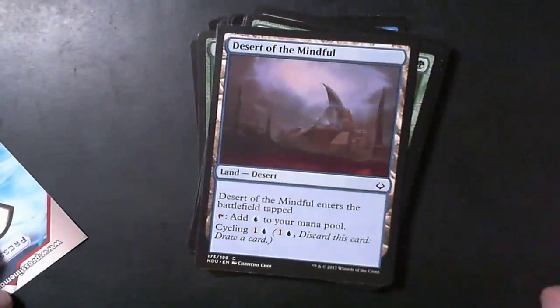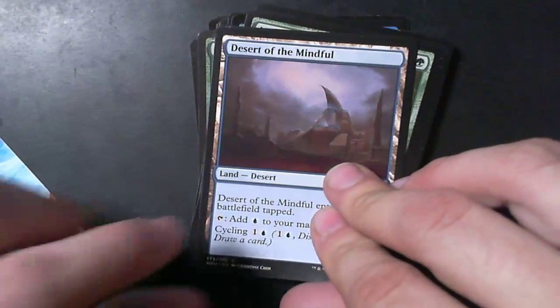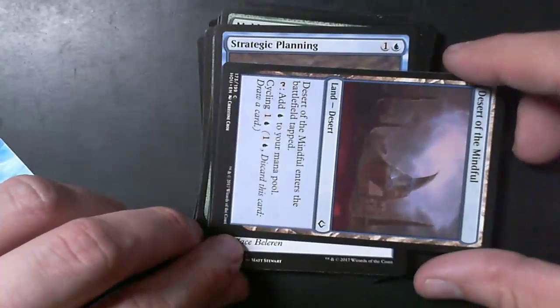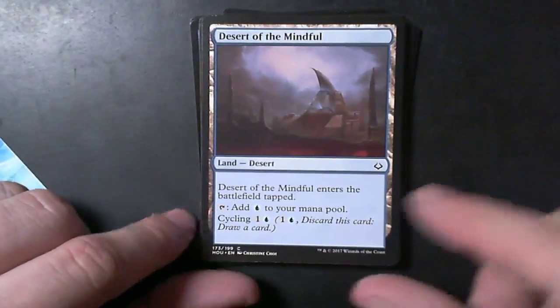And this is the Desert of the Mindful. Oh, it's a land. Hey, a land, everybody. Look at that. Land, Desert. Desert of the Mindful enters the battlefield tapped. I know tapping adds one... Okay, so this adds one water land to my mana pool.